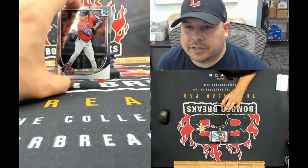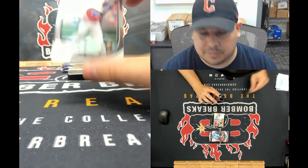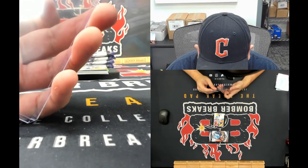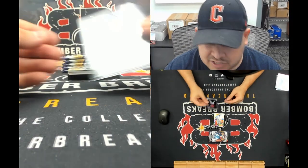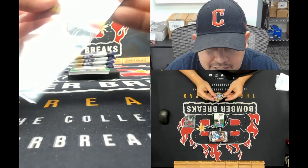This being a relatively low card count break, we'll just go ahead and sleeve and top load everything, including just these little base guys there. Only maybe one per pack or less on the base in the Delight. Cattell Marte base there for the Diamondbacks to get us started. It's George Lombard Jr. here for the New York Yankees.